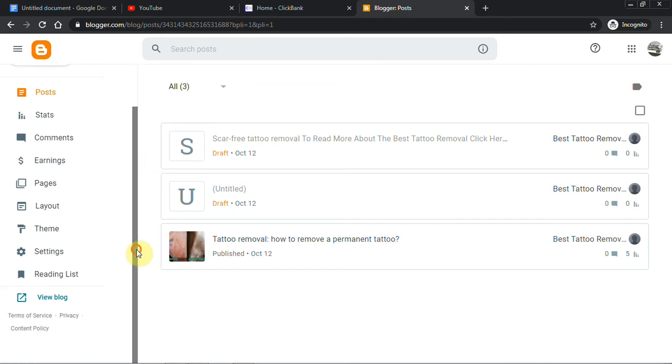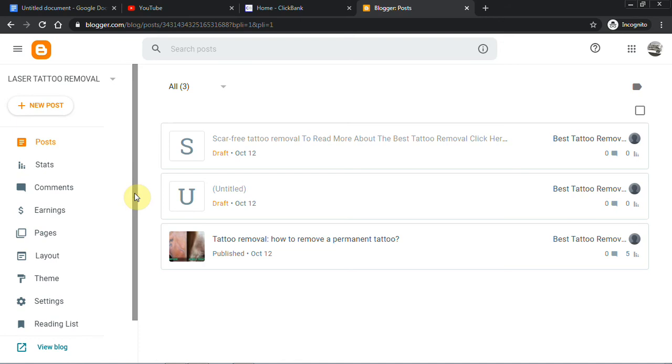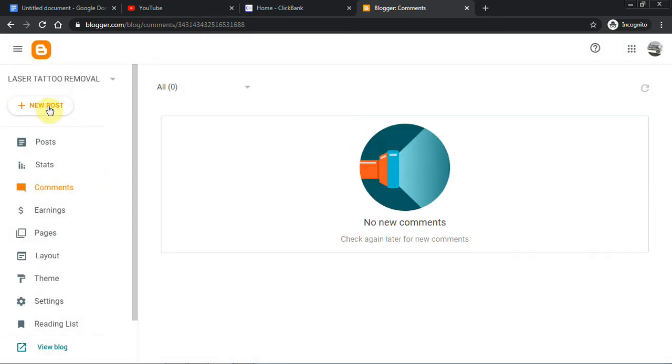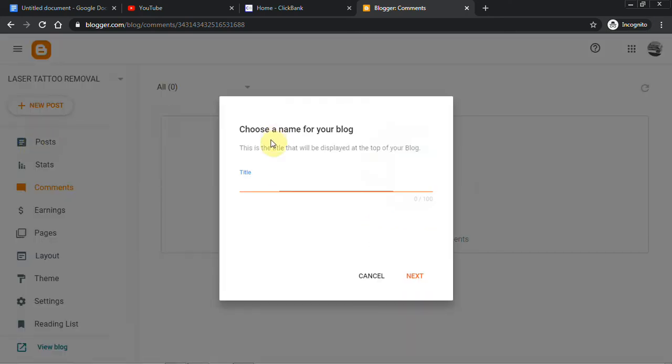So what we are going to do right now, we don't need to design any blog. So what you are going to do now is to create a new blog. This lasso tattoo remover is the product that I used to make my first sale on Clickbank right here. So you are going to just click on here, come down, click on new blog right here, and it's going to load this up. Now we know we have chosen the make money online niche.